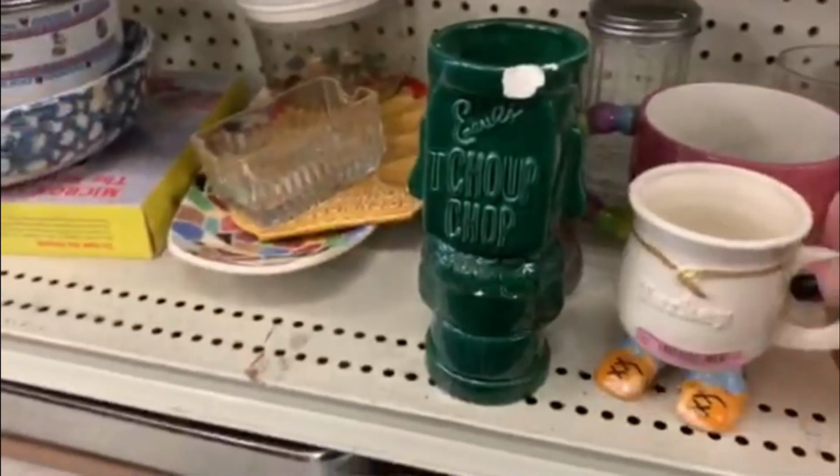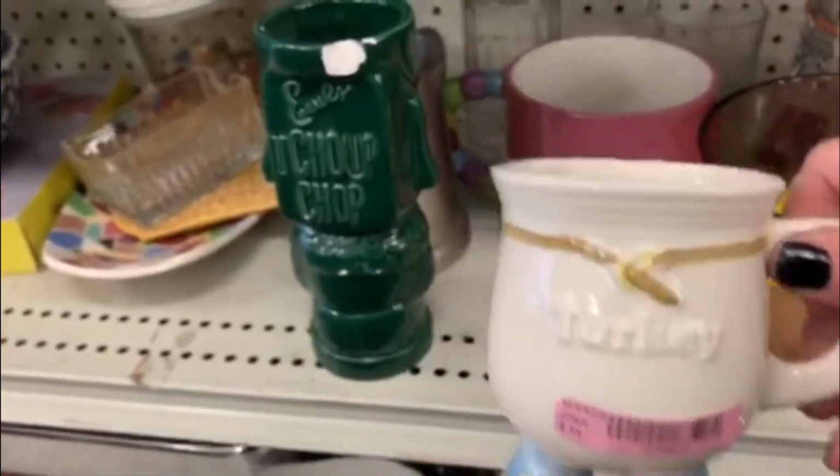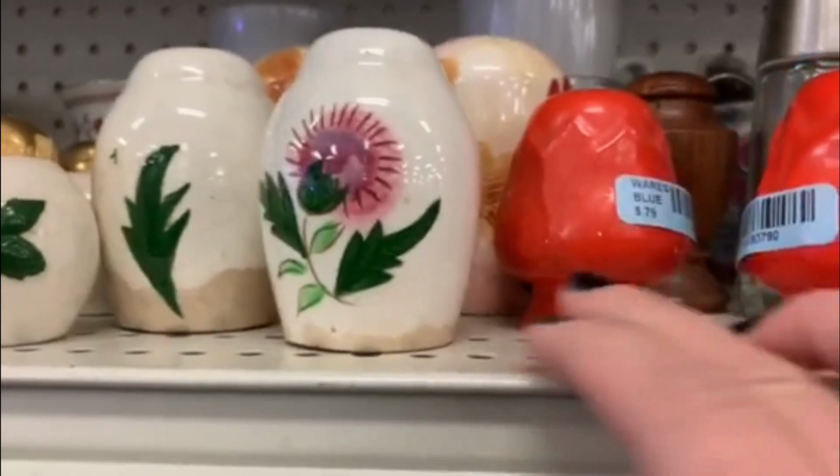There was an emerald glassy tiki mug, but you see the big giant chip out of it. I know. Again, another chip. Yeah. And some stuff you just can't do anything with, right? They knew you were coming. I thought these were cute. These are little salt and pepper shakers up here.